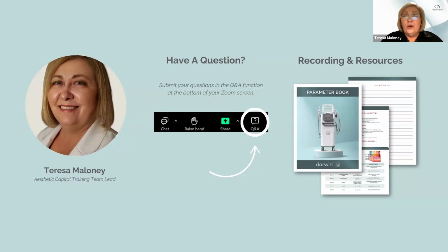One of the things that when you registered, you got the resources of the Darwin Parameter Book. If you did not receive it or do not have it, there will be a link in the chat box that you can download it if you want to use that to follow along.